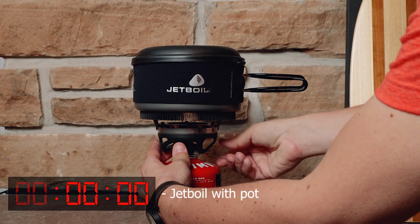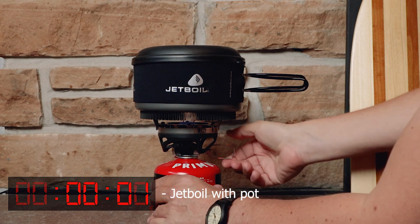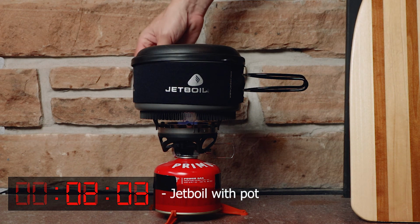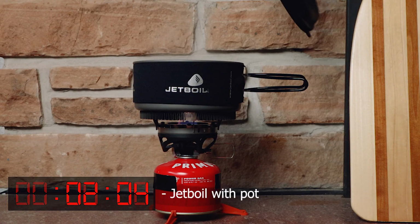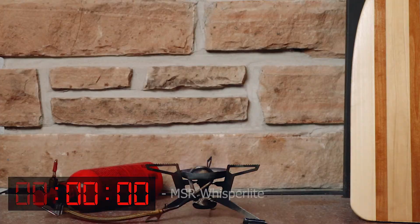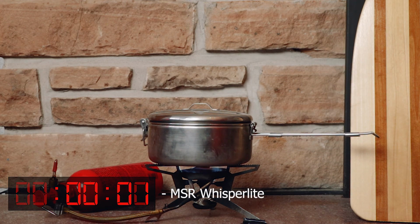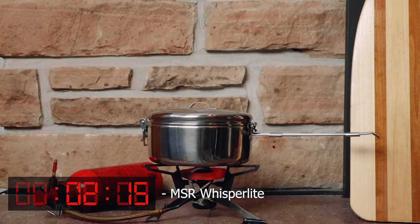I also tried it with the attachment for a regular pot, which you can put a regular pot on. I do also have a Jetboil pot, which is what I used on top of that, which is pretty good at retaining the heat as well. And the boil time was the same, 2 minutes and 4 seconds. The MSR Whisperlite came in second. It was a little less time than the Pinnacle. It took 2 minutes and 56 seconds to boil 500 milliliters of water.